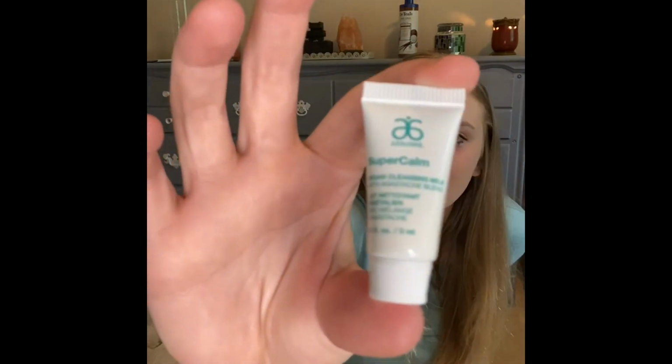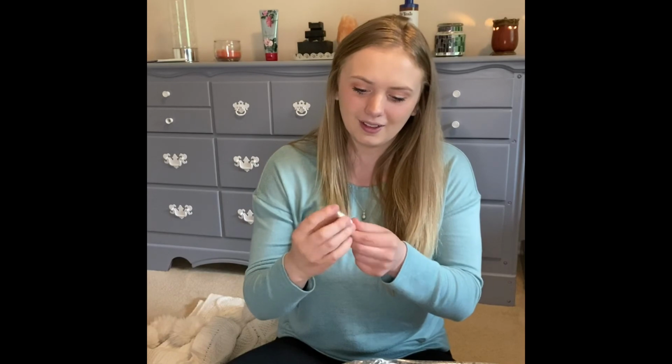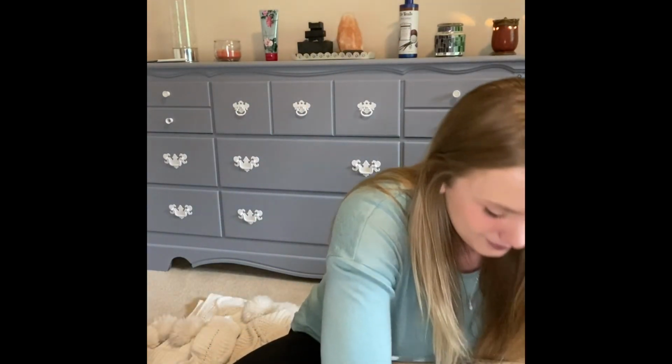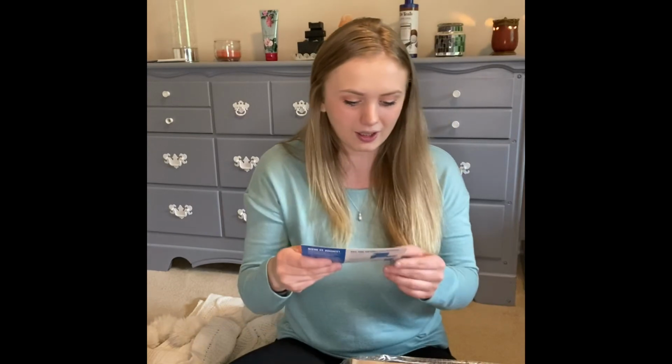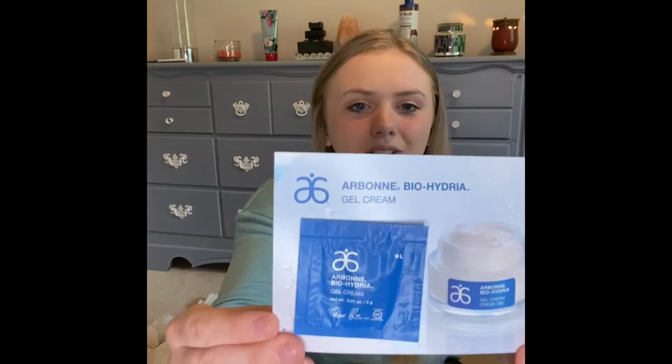But it is just the cutest little thing. I love itty bitty items. Anything that's small and dainty and just like pocket size is so adorable for me. Another sample here is Biohydria gel cream, which looks super awesome too. I love free gifts.